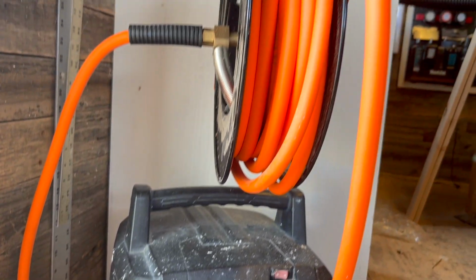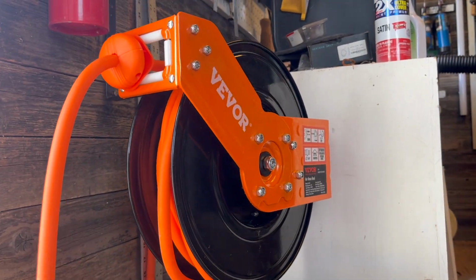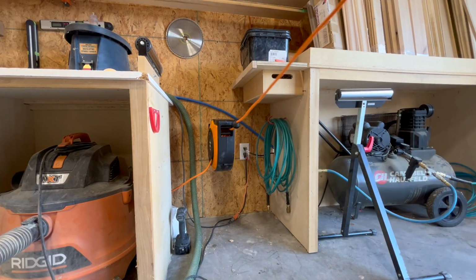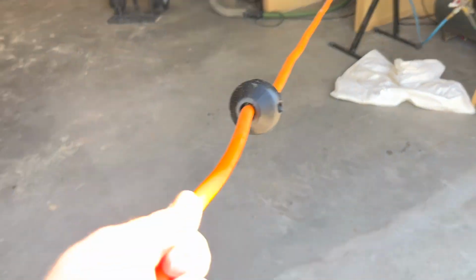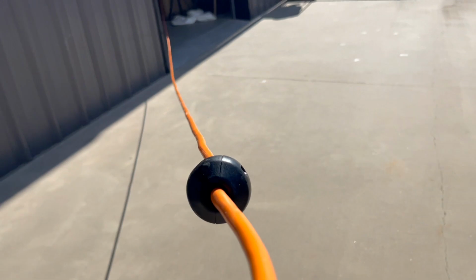Weaver has a lot of really cool stuff. I recently got their retractable air hose reel, which led me to stumble on their retractable extension cord reel. Oftentimes I have to bust out an extension cord because I want to sand outside or something. This 65-foot reel makes it so that you have an extension cord at your fingertips at all times.